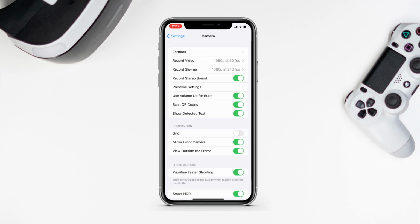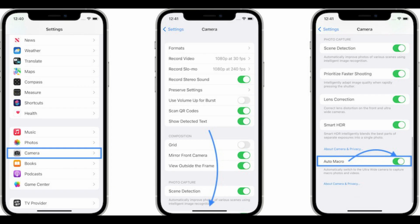Also, we have changes in the camera app. If you go into Settings and Camera, now we have Show Detected Text instead of Live Text. It's the same feature, just renamed. Also, we have auto macro. It switches to the ultra wide camera to capture macro photos and videos. Now you get the option to turn that off.